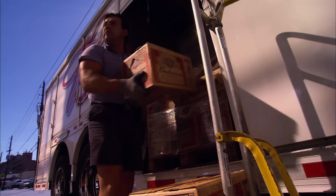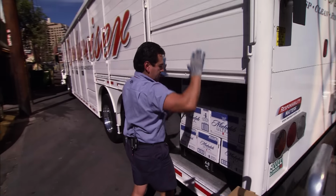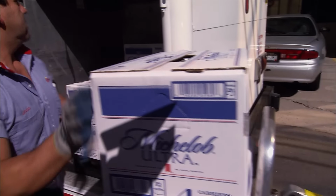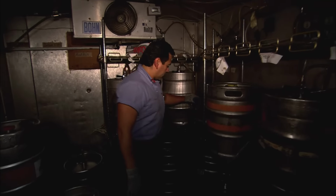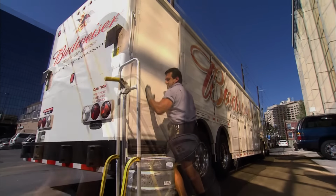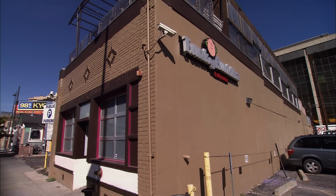Each of these cases weigh almost 40 pounds. In this dolly alone, Jose lifts 6 of them. Actually, I wake up at 3:30 in the morning, 3 times a week, and I go ahead and do a workout for about an hour and a half, and then I come to work. The kegs are pretty heavy. They're 168 pounds, and going up and down stairs with kegs sometimes takes a tear on you. We got a full keg.